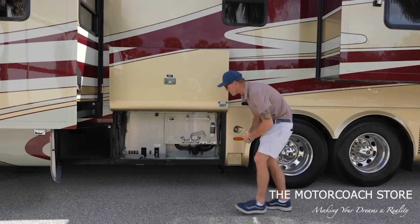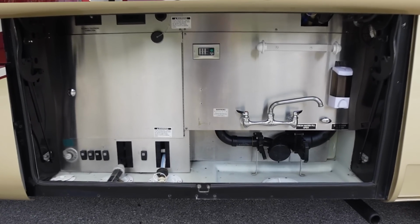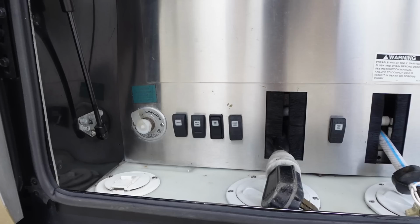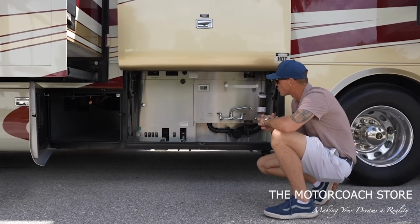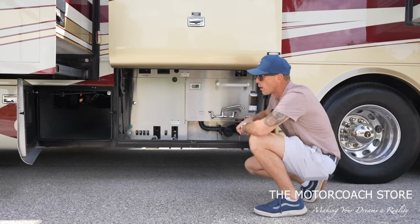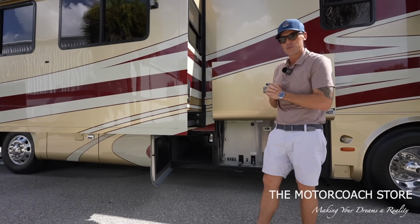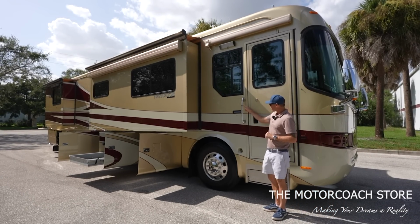Then here's a look at the plumbing bay. I love how they finish it out. Very high end, especially for 2006. You've got the outside water faucet, your 50 amp power cord reel, your hose reel, your tank flush valves, fresh water fill, very simple tank level monitors. Everything you need is right here. And then here we have the other side of the full pass-through bays, and then the other side of the diesel fuel tank.